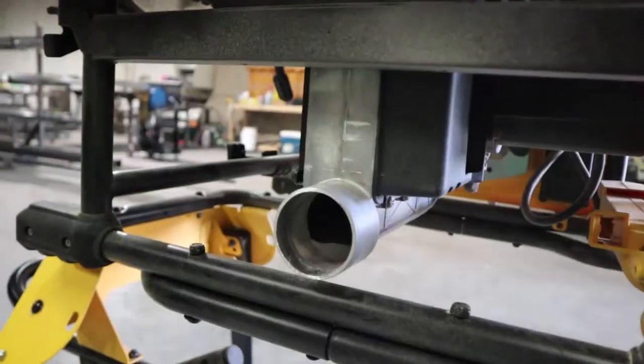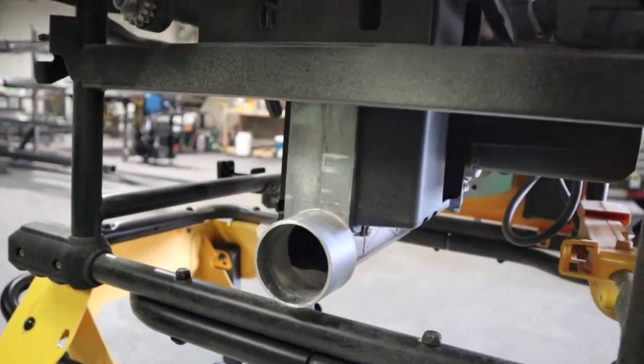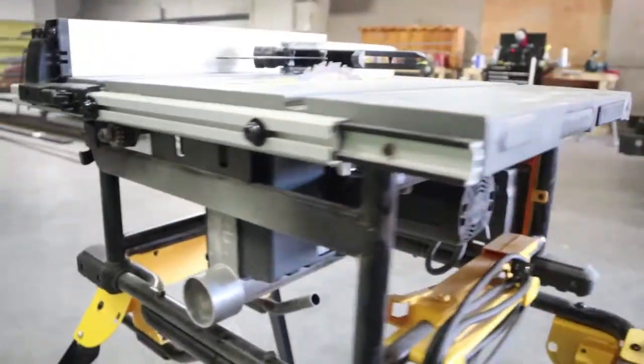Okay, now talking about my dust collection system here, I've set this up to operate more like a mobile unit as opposed to my shop outfit.